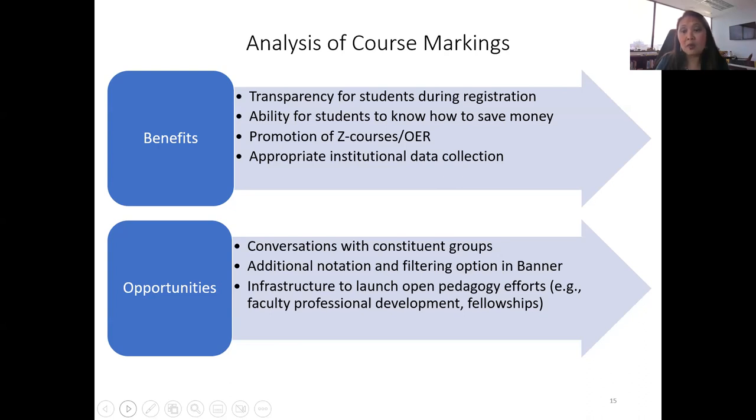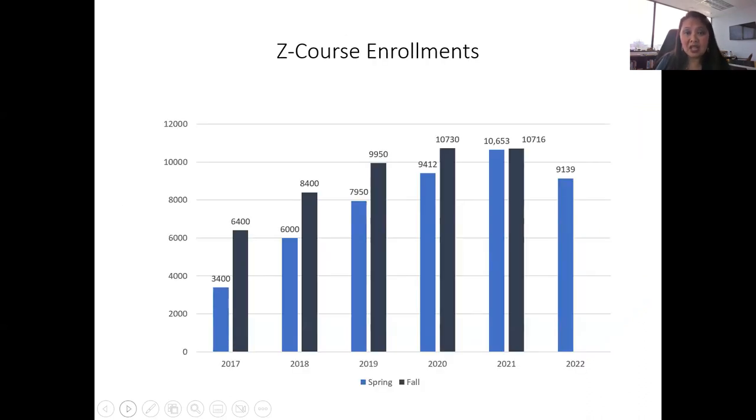And that's the platform that provides resources to our faculty and staff. So on the next slide, I'll share with you some of the data that we've been able to collect as a result of course marking.